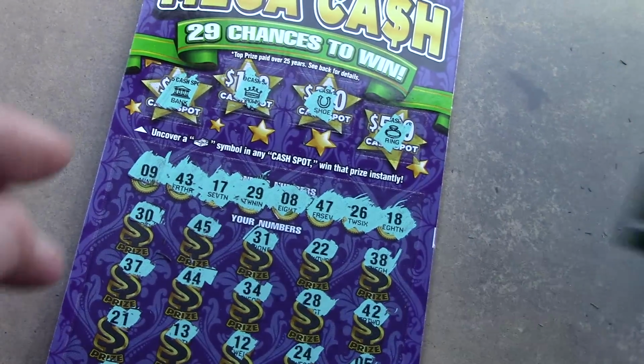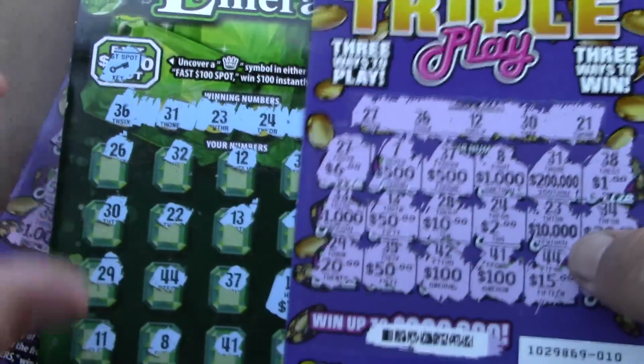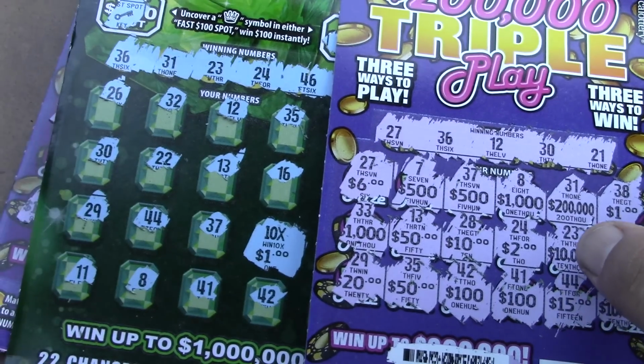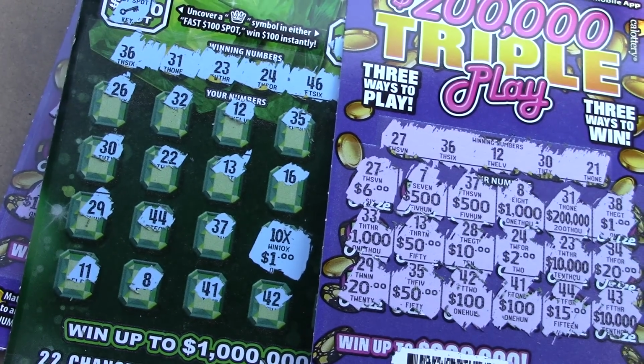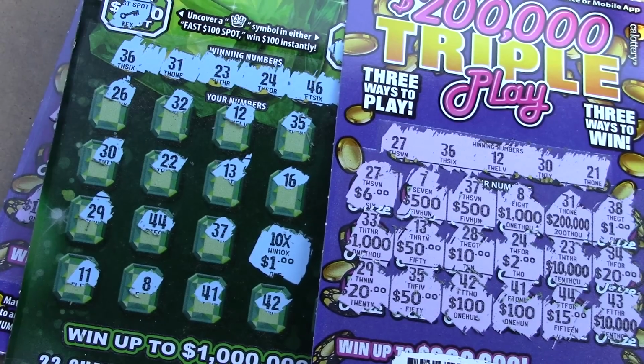We found a fake 10x multiplier on this ticket, and we won $6 back on this ticket. So that's $16 back out of our $40 session. Not very good, but hey, we got money back. That's what really counts. It's always good to find money.